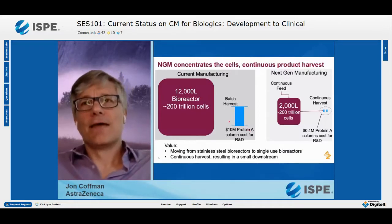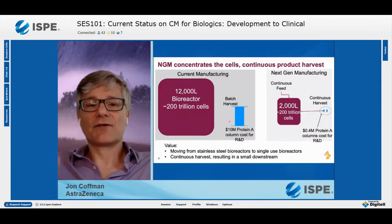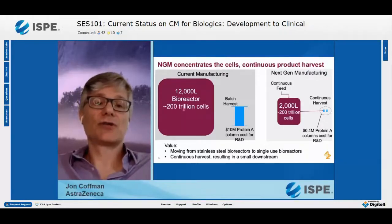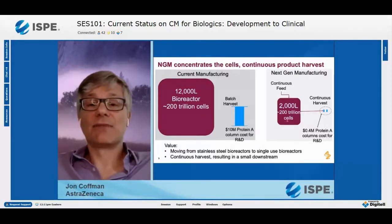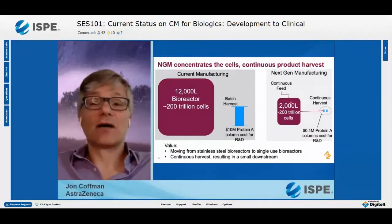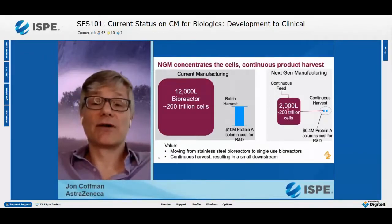Manufacturing. And not everyone's going to agree with this, but I think it comes down to this. The first thing we're doing with next generation manufacturing is taking the number of cells in a 2,000 liter bioreactor, which is around 200 trillion cells, and shrinking that bioreactor but keeping the same number of cells, so we can put it into a single-use bioreactor, ideally single-use because of the build and capital costs. It's the same number of cells and the same productivity, but in a small bioreactor.